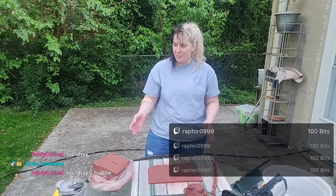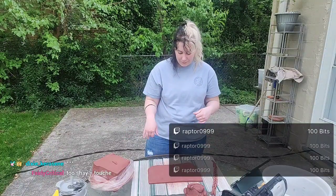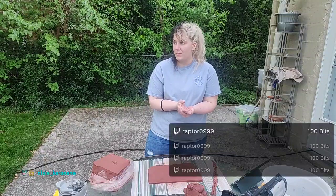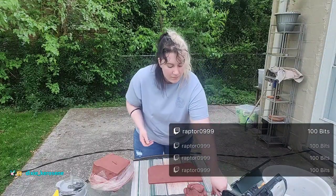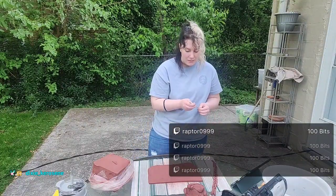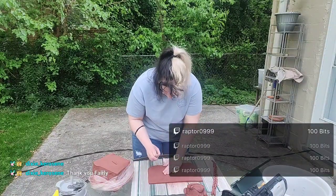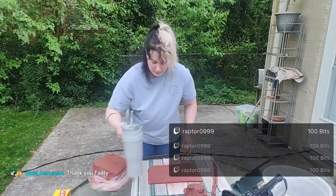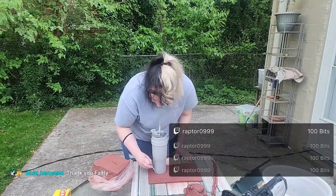Okay, so we are making bowl shape. How am I going to do this bowl shape? I think what I'm going to do is start with a base, because I do still need either a flat bottom or something to hold it up. I'm going to make sure that it stays. I need a circle of some sort. I can wash this. Okay, we're going to go around and make our base.